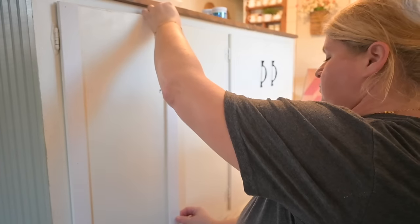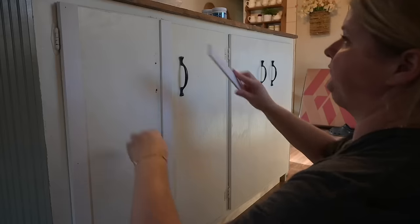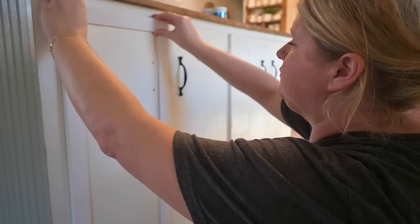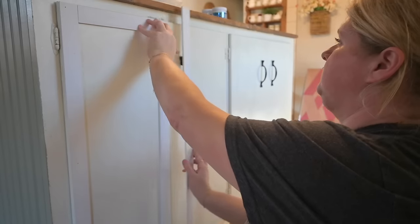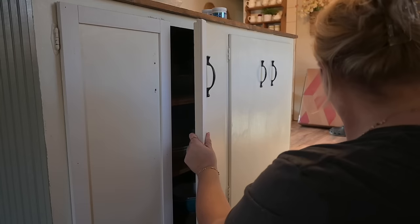I'm just taking each strip and putting them on the very edges of the cabinet. Everything fit together really well. I had a couple of tiny little gaps that I'll have to fill in with some wood filler, but for the most part, it all went really well.